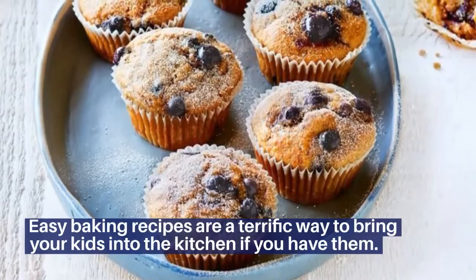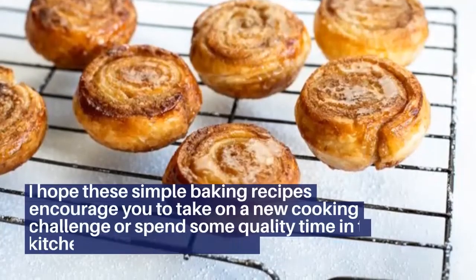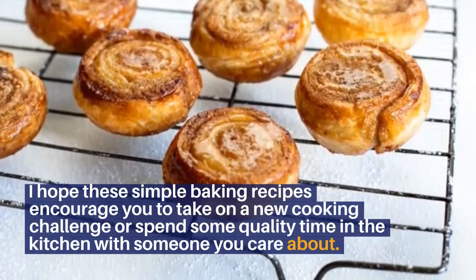Easy baking recipes are a terrific way to bring your kids into the kitchen if you have them. I hope these simple baking recipes encourage you to take on a new cooking challenge or spend some quality time in the kitchen with someone you care about.